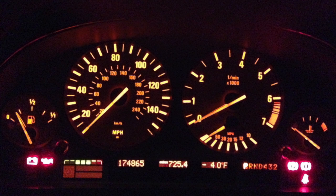So, got a key. Unlock. I think I'm on 174,000 and I think it's 865 miles. Let me just turn on some interior lights.